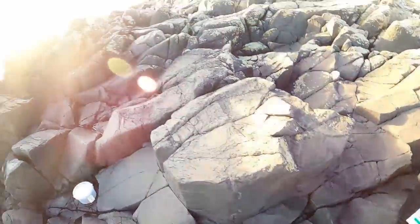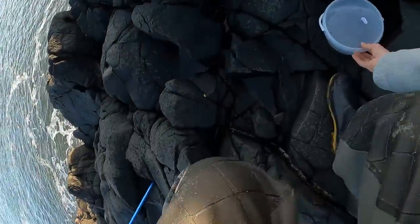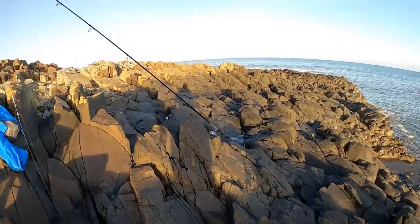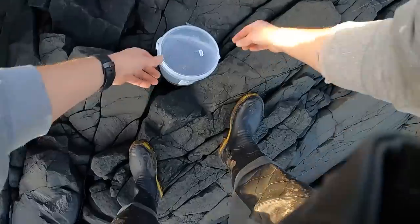I'm a bit apprehensive about this fluoro. I normally use Amnesia, which is just a light mono. But I thought I'd try a thinner trace. It's a scratching rig, but there you go.